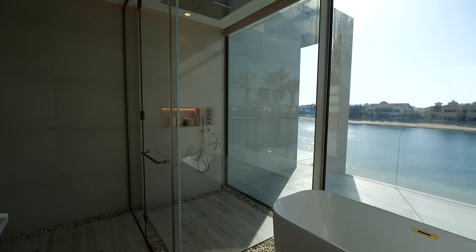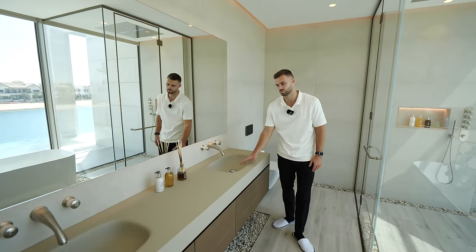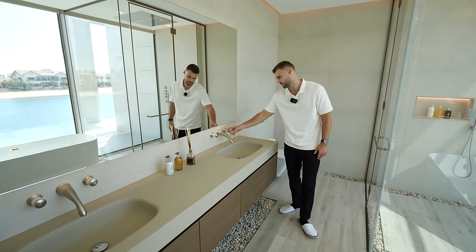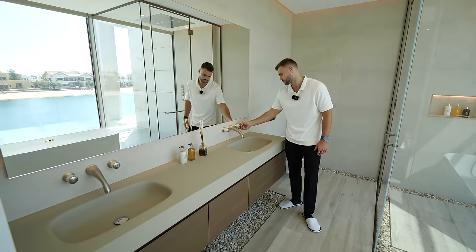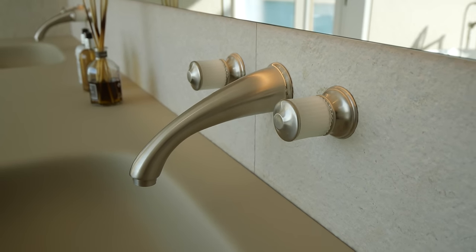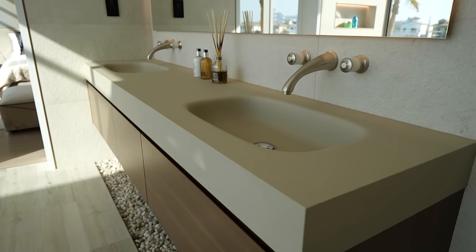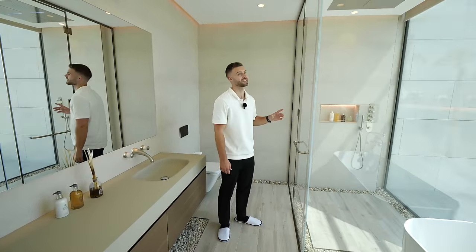Yeah, love that. This is a really interesting finish here. Again, it's quite matte, feels very durable. And the taps to turn on, I like, just feels so luxury. I love the soft curves on the basins. Yeah. Nice, right? And then shower over there with a gigantic shower head.